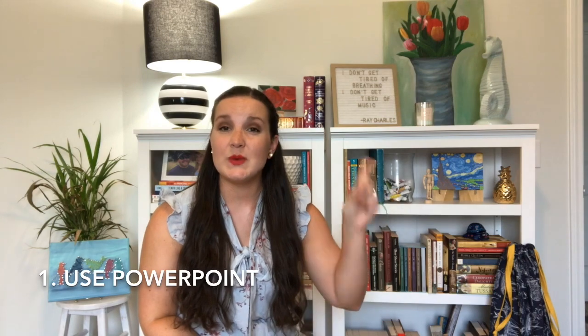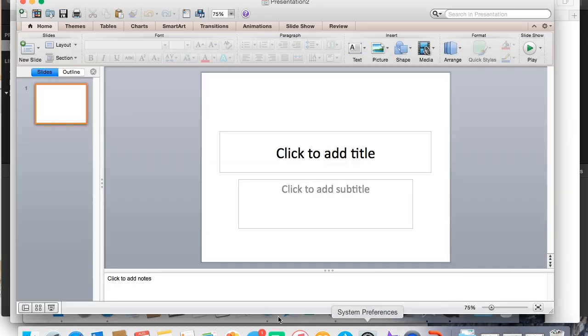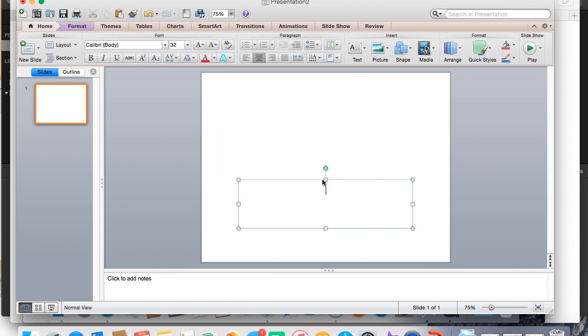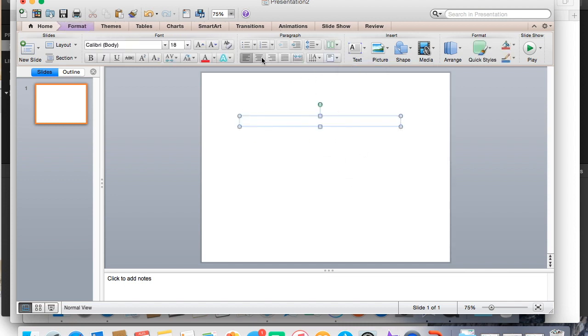Number one, use PowerPoint. You ask any TPT seller the very first, most important thing you need to know, they're going to say, use PowerPoint. Do not go to Word. Microsoft Word is not helpful. We like PowerPoint because you can move things around and it is much easier to manipulate. In PowerPoint, you can add multiple text boxes so they're layered over top of each other, which is really helpful in certain cases.